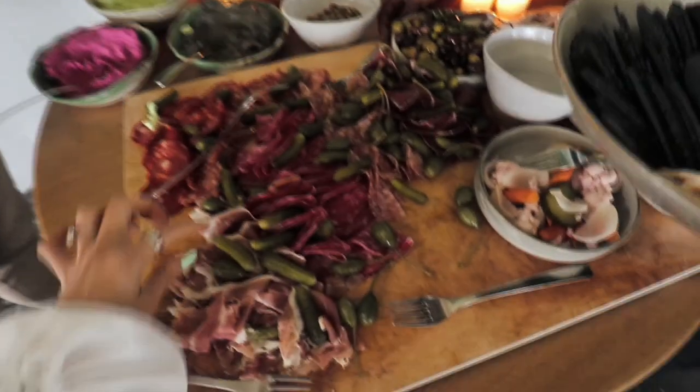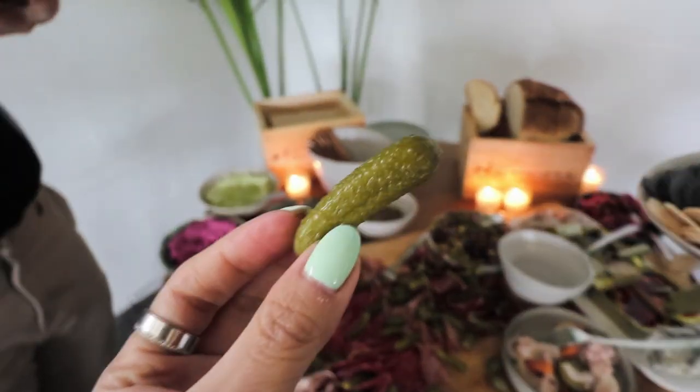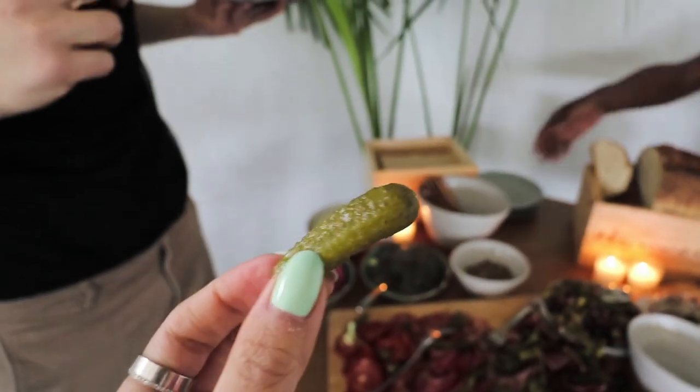What are these called? These mini pickles? Cornichons. Yeah. These are my favorite. I can eat 18 of these. I love these.